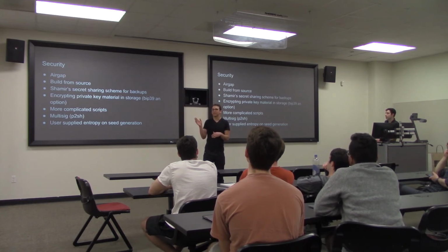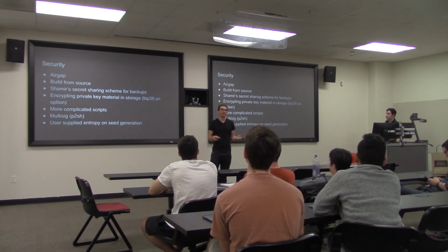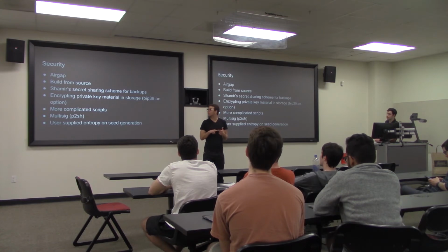And now with HD wallets, there are better setups you could do for that. But if you're not using Shamir's secret sharing scheme, your Bitcoins are almost certainly at risk. And the 2 risks, one is that you're leaving private key material unencrypted. So if somebody were to get access to that, they could spend your coins. The other risk is that you have a password and you're the only one that knows it. And so the only way you can mitigate both of those risks effectively, I think, is Shamir's secret sharing scheme.